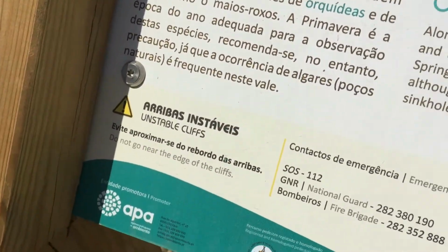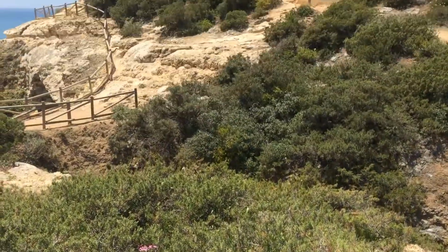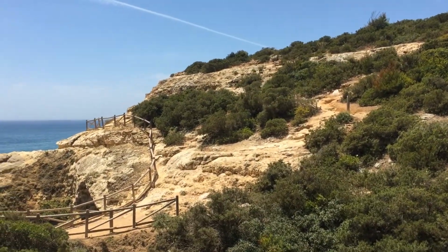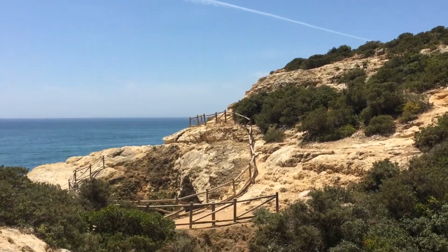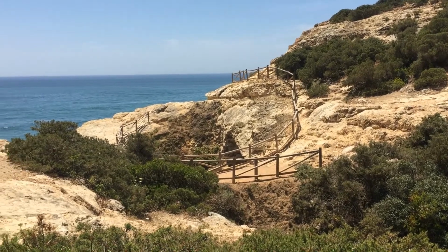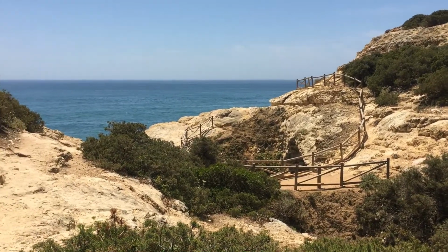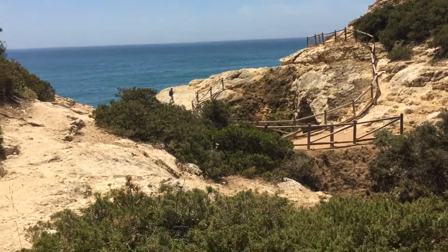But I suggest to you, if you want to go and see all the sinkholes in this area, this is one of the seven valleys. That's the route that people walk in groups usually, as it's not recommended that people go alone in these areas.